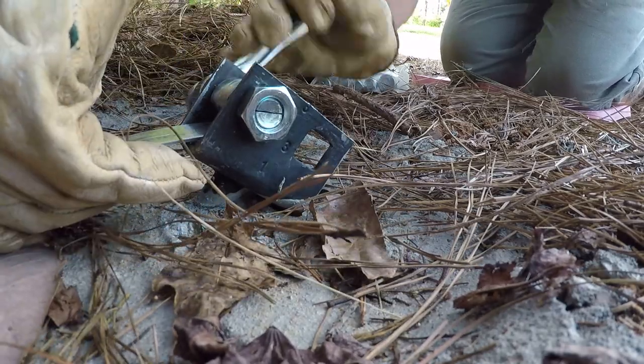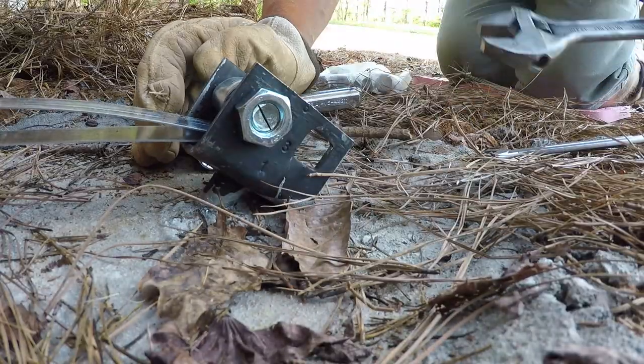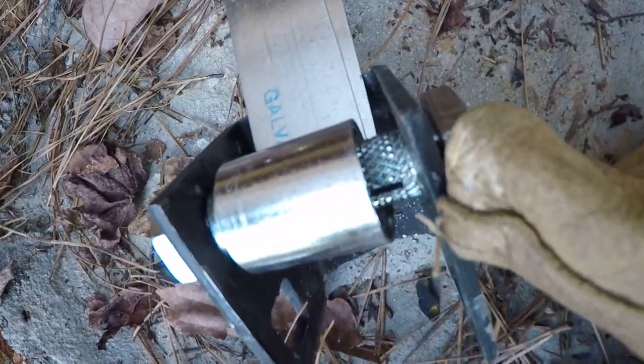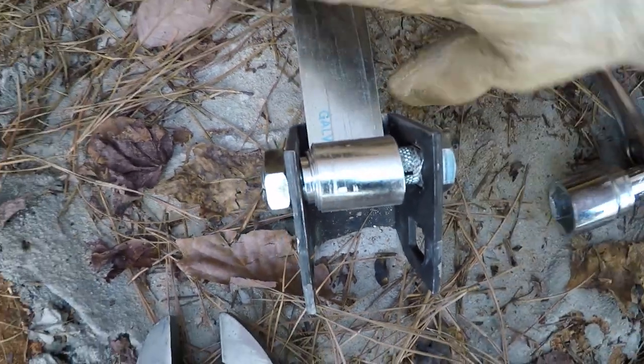Do it like 5 times. Get like 5 wraps on this sucker. Tap this through. There we go. Now I can get to my other one. You see how it's sliding in the notch? There's another notch there for a wrench. It's sliding right in the groove. So I'm going to tighten that up.